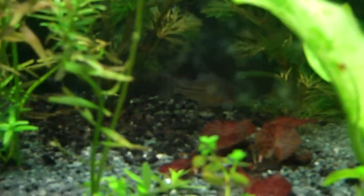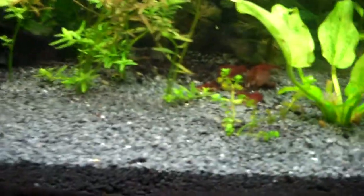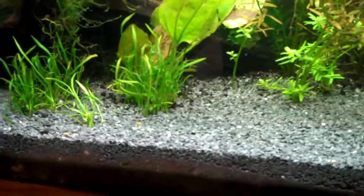I kind of worry about these guys. See these guys? They just kind of hang out in the back, my Julie cories. But they're waking up, they're schooling together. Cories also chill a lot. I think these guys just have something wrong with them, but I don't know. But, fish behavior.